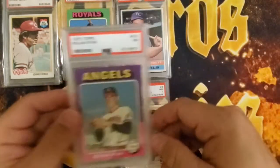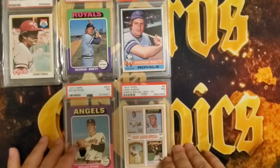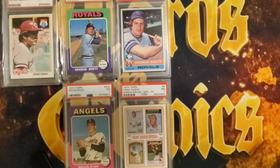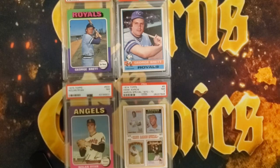But again, when you put it in this kind of grouping of cool 70s cards, it just kind of makes sense. And I didn't plan the packages to be opened this way, but my love of 70s cards is still very, very evident. Very, very much in play. And they have a very special place in my heart.